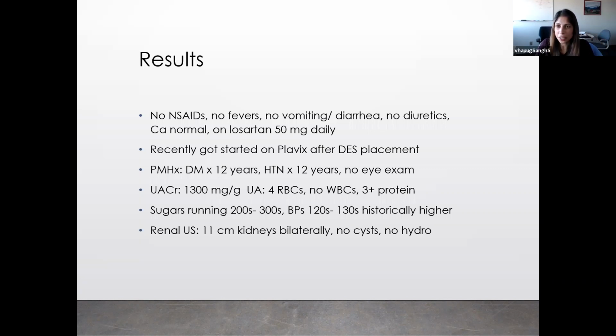So at 11 centimeters, a little on the smaller end, and kind of what I would expect for someone who has CKD stage 3, 3B disease. So not super, super tiny and shrunken and not working, but not normal for a 64-year-old man who should have about 12 to 13 centimeter kidneys.